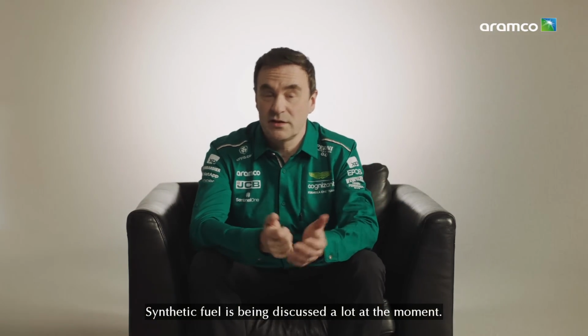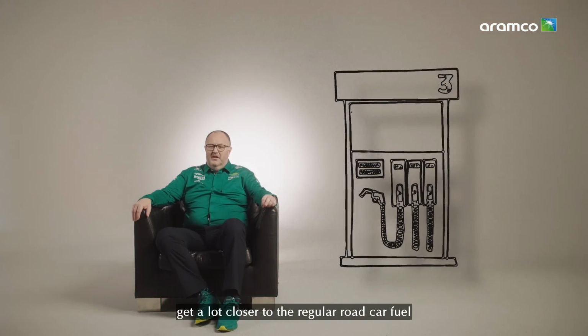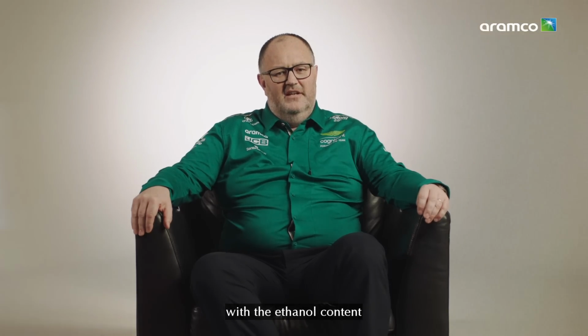Synthetic fuel is being discussed a lot at the moment. With time, the Formula One fuel is getting a lot closer to the regular road car fuel with the ethanol content and the view to sustainability going forwards.